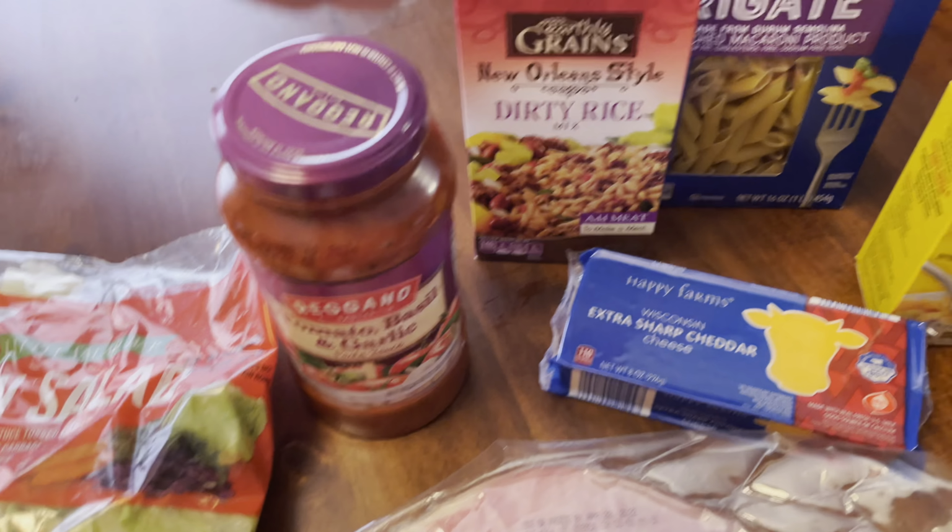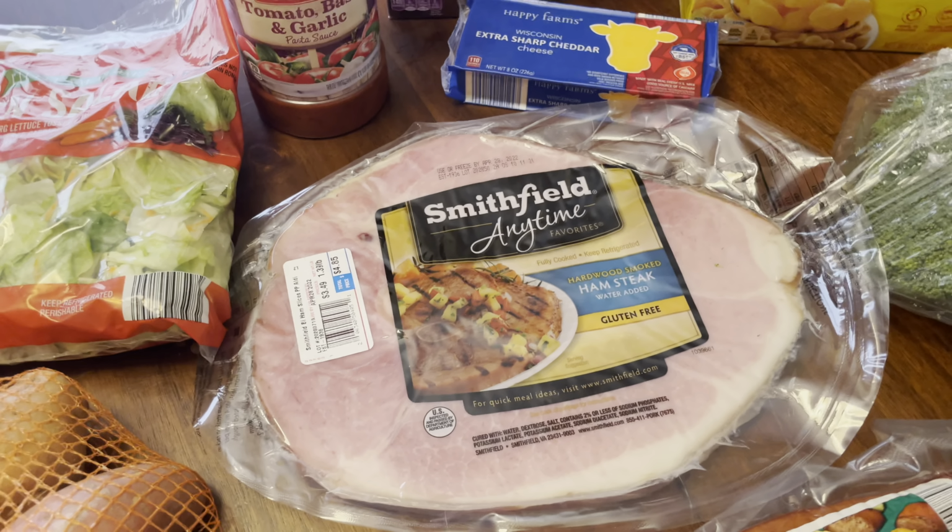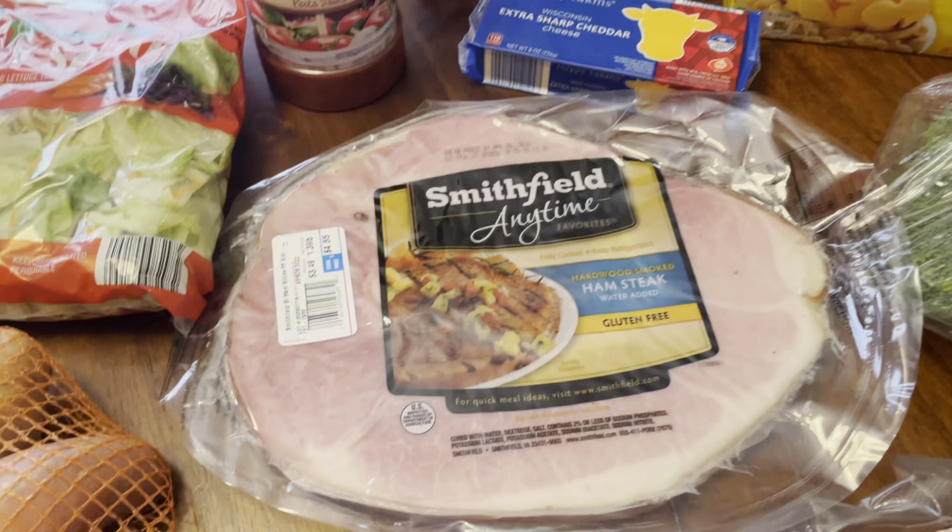I got this crown of broccoli. And then I got this ham steak. It's a really good deal right now at Aldi. It's $4.85. I mean, here's my hand, so you can see how big that is. So we're going to be using that and this beef smoked sausage. So I'm going to bring you along with me this week in the kitchen as we try to turn this $21 into 4 meals to feed a family of 4.